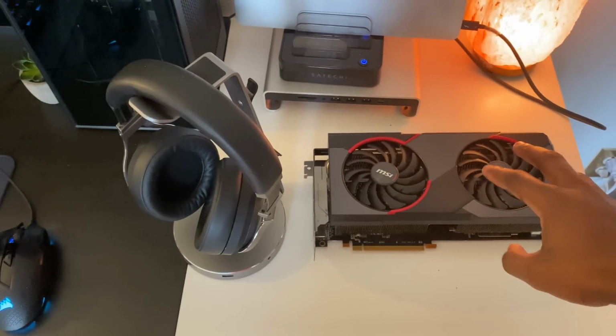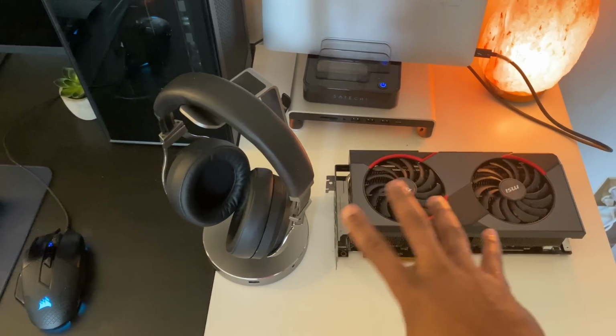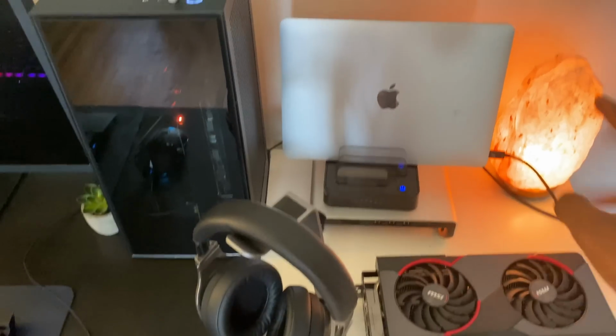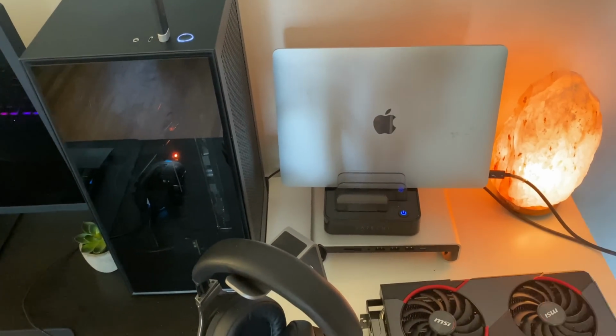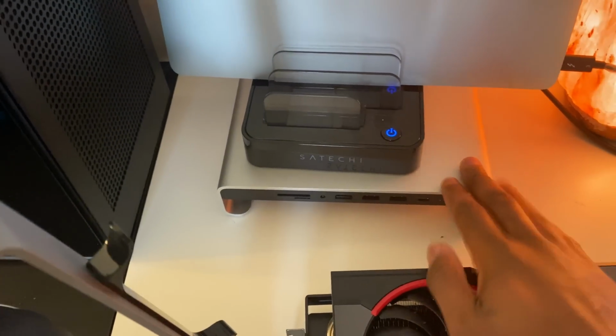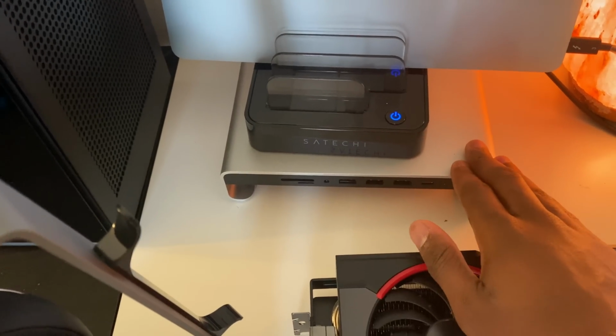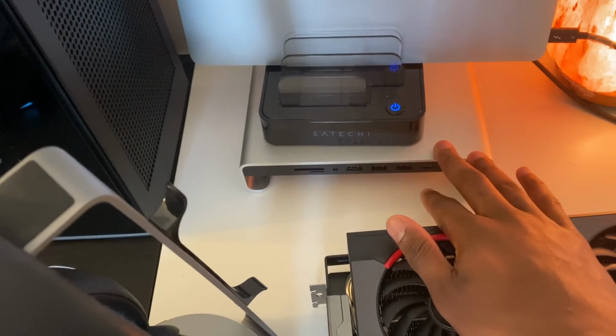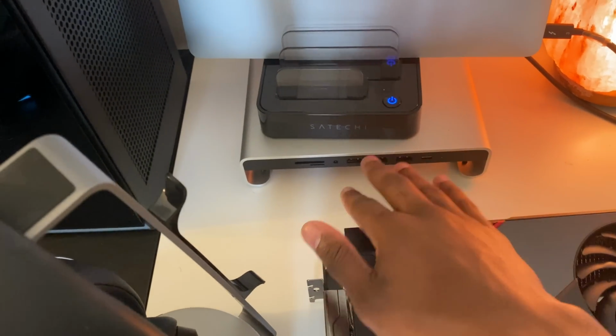Right here is a 5700 XT, and that's an entirely different story as to why it's on my desk and not inside of the machine right now. I've just got, you know, your basic $20 salt lamp. Another Satechi USB 3. This is actually a monitor stand, kinda, or an iMac stand technically, but I'm just using it as a USB-C hub for my custom built PC when I want to plug in extra peripherals.